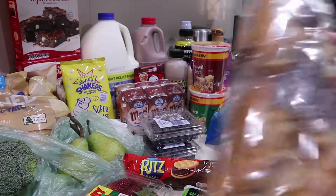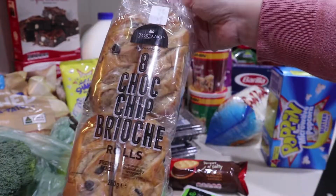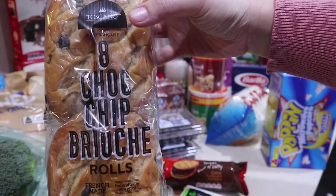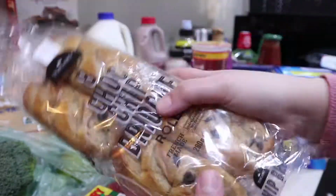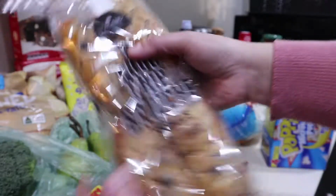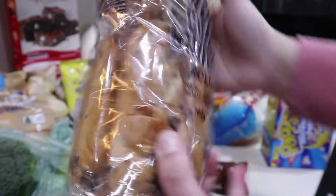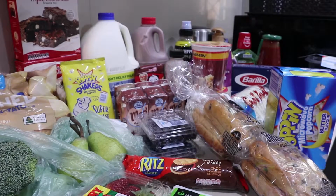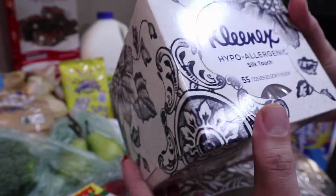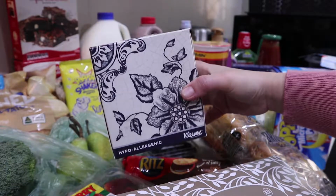Now I've got brioche. This is what they have at Woolworths. I don't have time to go to Aldi, so I'm getting the Toscano brand. This is $5 for 8 rolls. It's a brioche with chocolate. If you can see, there's chocolate inside. And facial tissues, this is the Kleenex hypoallergenic box. This is a small box.